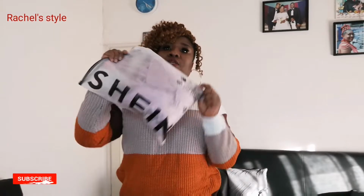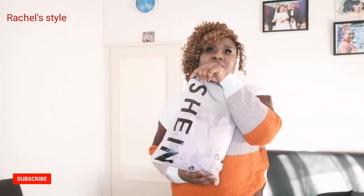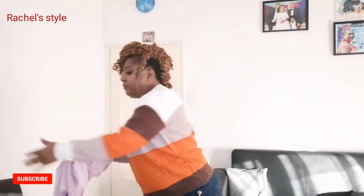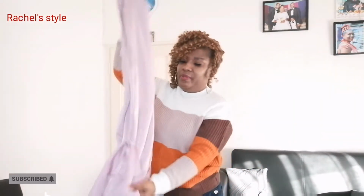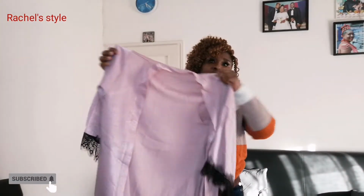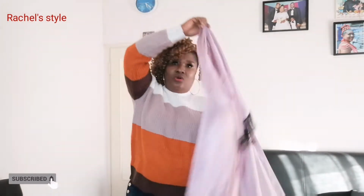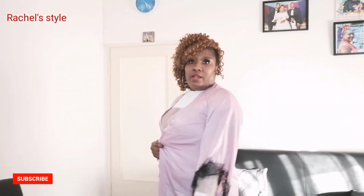So this is the other one. This is how it came. This is the marker, Shein. I don't know if I'm placing it well, but this is it. So this is how they package it. This one is just a sleeping gown, a robe, where you just put it on like so. Let me show you guys how it looked like.